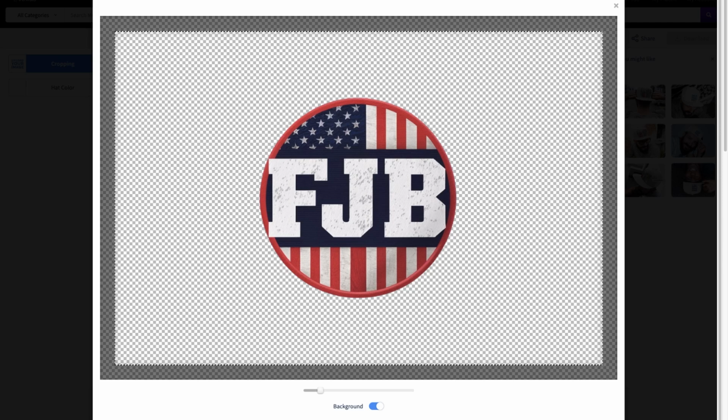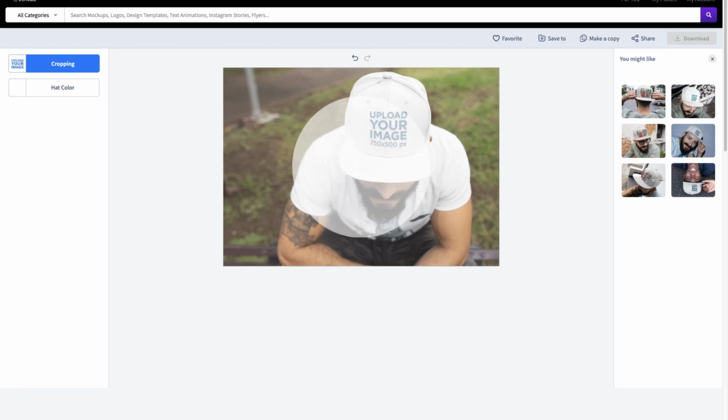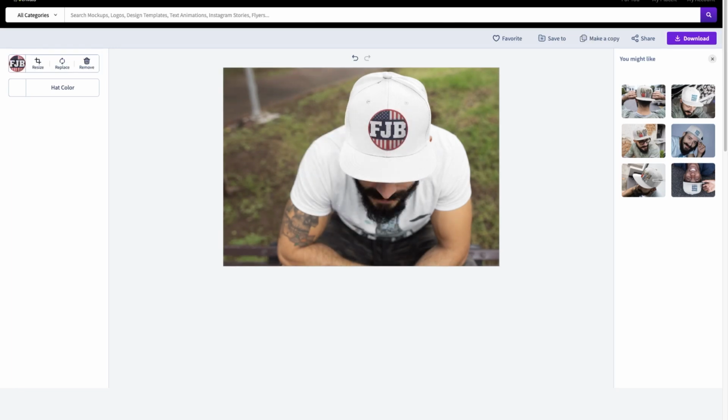We're going to zoom it in so the patch takes up as much room as possible. We'll hit crop. And ladies and gentlemen, be astounded. We've got our FJB hat, okay? So there's two things you can do.